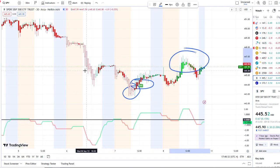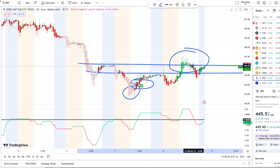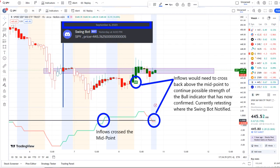And now it's consolidating here in a tight range. And as you see it popping up there on the screen, where our swing bot notified on the 6th, which was Wednesday, it came down towards support of 443 and bounced off of it. And here it is fighting to try to get back above that level.